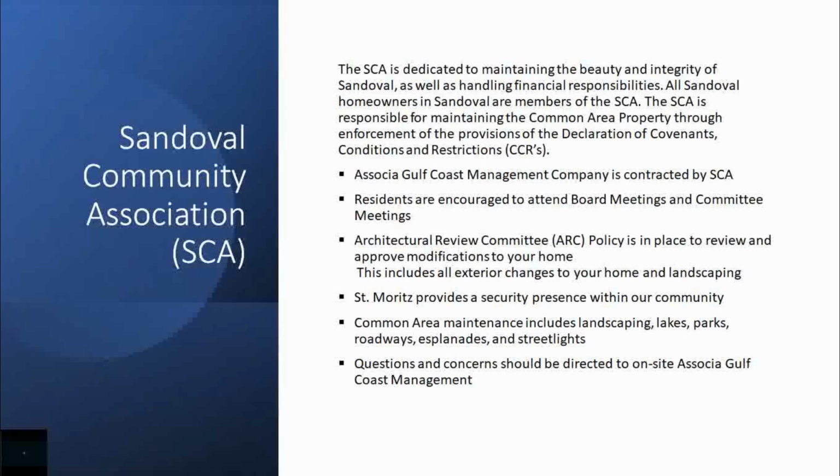We encourage residents to attend board meetings especially, and even committee meetings to see what's happening in your community, what actions these committees are working on.